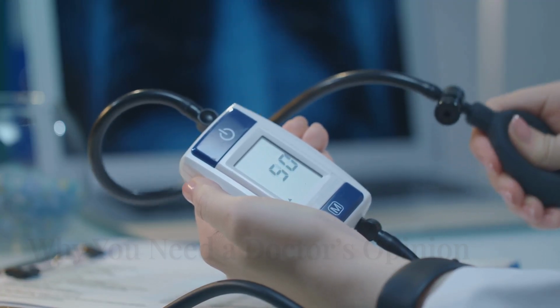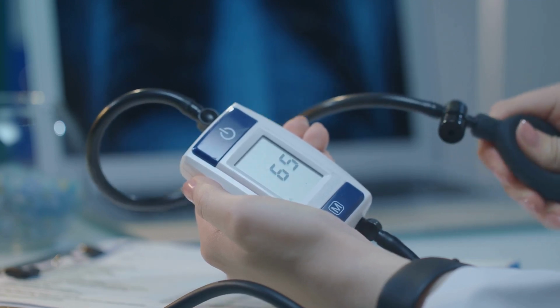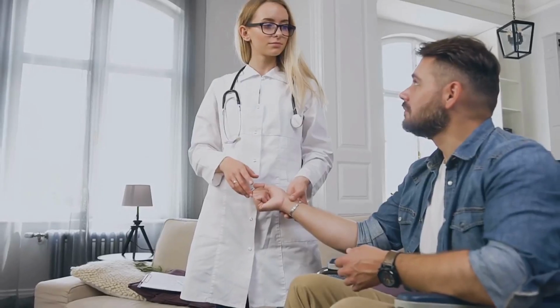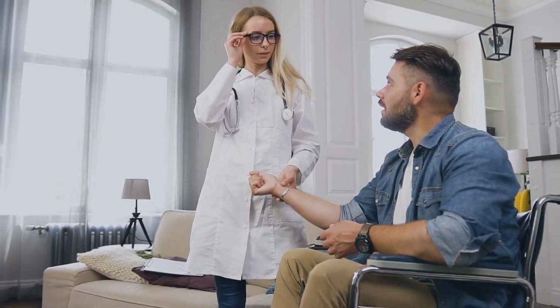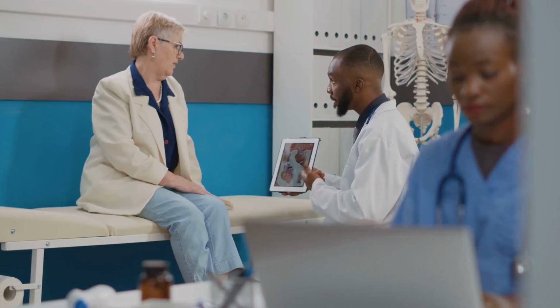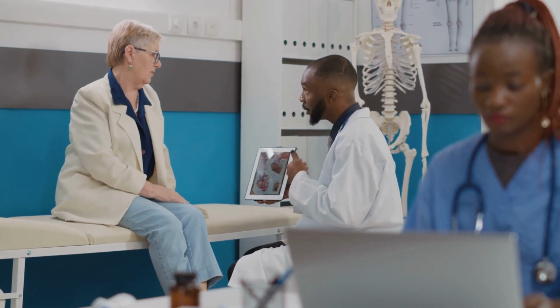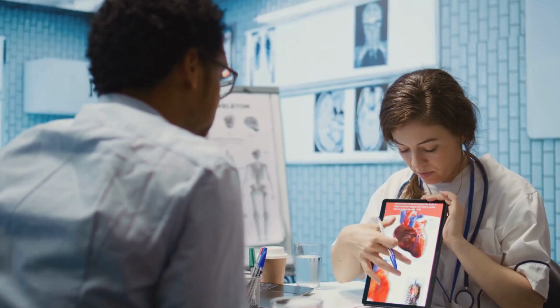So, the bottom line is that while some at-home tests might give you a few hints about your heart health, they just can't replace professional medical evaluations for heart blockage. A doctor can actually perform comprehensive tests, such as an ECG, a stress test, or even an angiogram to accurately diagnose heart blockage.